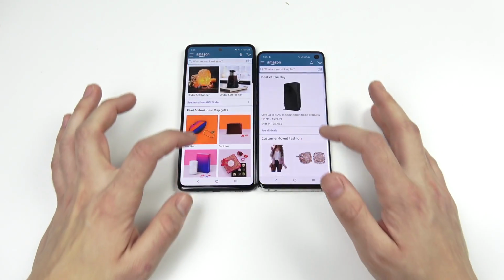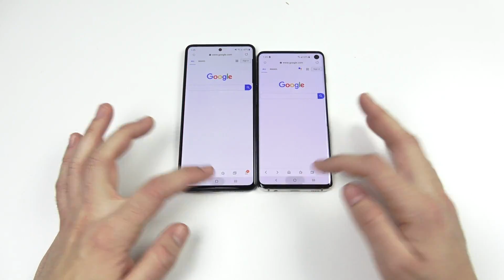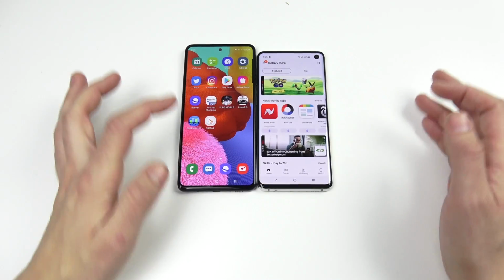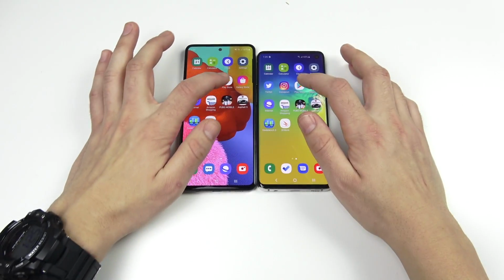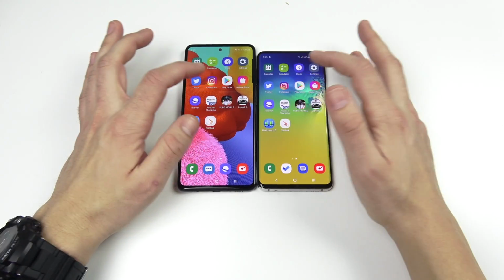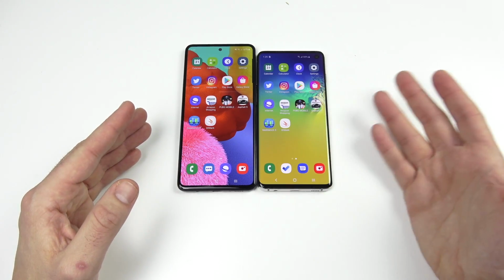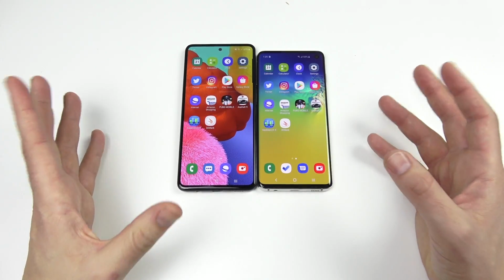Let's go into Amazon. So 4 gigabytes of RAM is not always bad because Samsung's getting better at optimizing the One UI on their phone. So you can get by better today in 2020 with 4 gigs of RAM than you could years ago. Like on the Samsung Galaxy S7, for example, that needed more RAM.